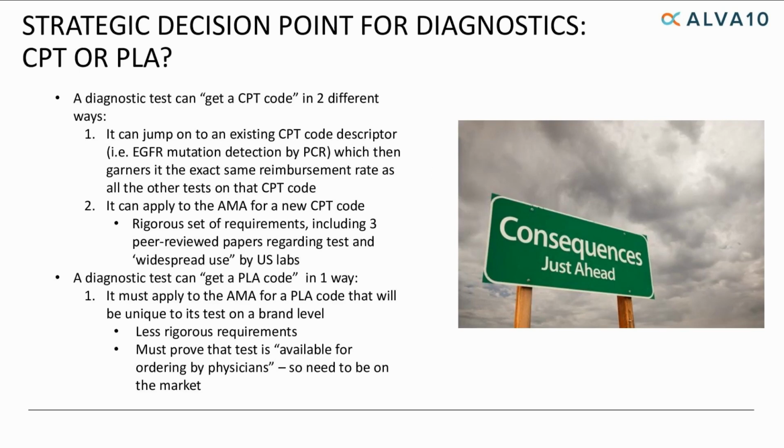So the PLA code system has a lot less rigorous requirements. And you basically have to prove that the test is available for ordering by physicians, but you see the difference there, right? It basically just has to be on the market. You don't have to prove that the test actually needs to be used. And so that enables companies and diagnostic labs to get PLA codes for their tests a lot faster. We'll talk about the pros and cons in a second, but I just wanted to give you guys an understanding of, this is how you get a CPT code and this is how you get a PLA code. And the PLA code requirements are a lot less stringent than the CPT ones.